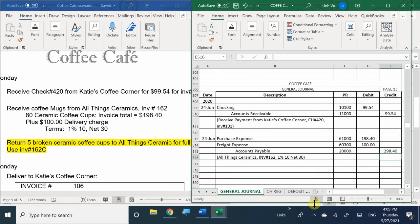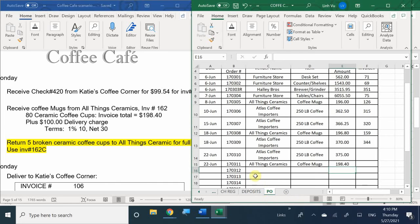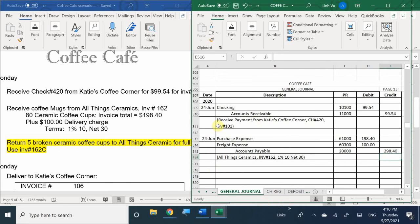And then from there, we'll move over to our purchase orders. Invoice number 162 for the coffee mugs. Where are we at right now? The purchase orders. We're just making sure that we received it. All right, and then I'm going to go back to the journal. Oh, you have to go back to the journal anyways.